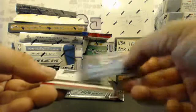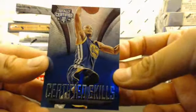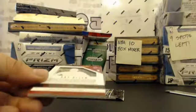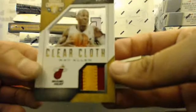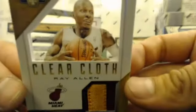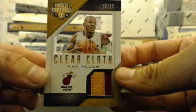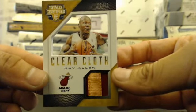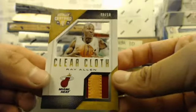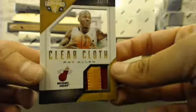And a Steph Curry, 289 out of 299. Another Certified Skills parallel. Not low numbered, though. Golden State Warriors, 4 tier. And for the Miami Heat, Ray Allen, Clear Cloth, 9 out of 10. Boom! 2 color prime for the Miami Heat, 9 out of 10. Miami Heat, 4 tier. Back-to-back hits for 4 tier. Okay, no problem, Brad. It'll be up tonight. 9 out of 10.